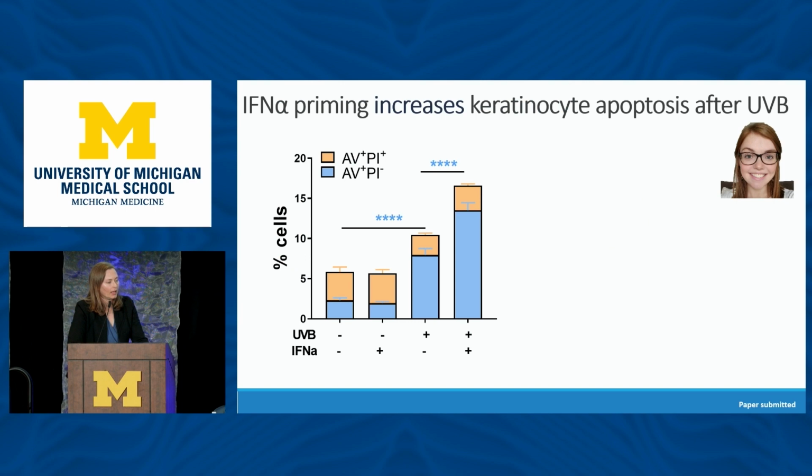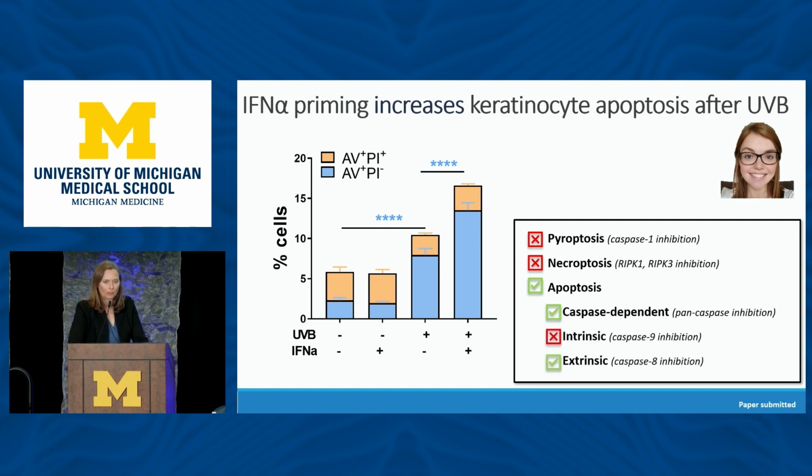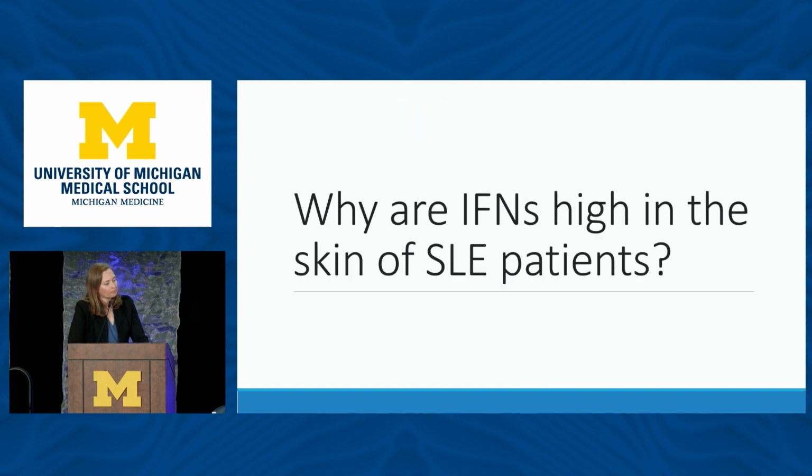We think that the cell death that interferon is priming is actually an apoptotic response, and Shannon Loftus in the lab has done a lot of really beautiful work confirming that this is not pyroptosis and not necroptosis, but it's actually an apoptosis phenotype, and this is caspase dependent and probably caspase 8 dependent, and it seems to be related to IRF1, possibly upregulation of a protein called ZBP1, which I'll tell you about in a minute.